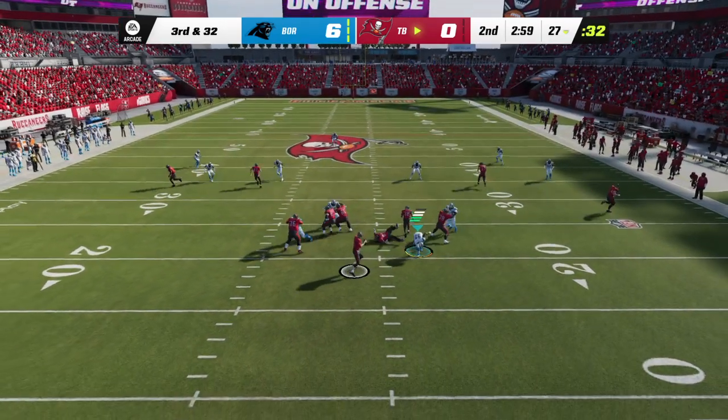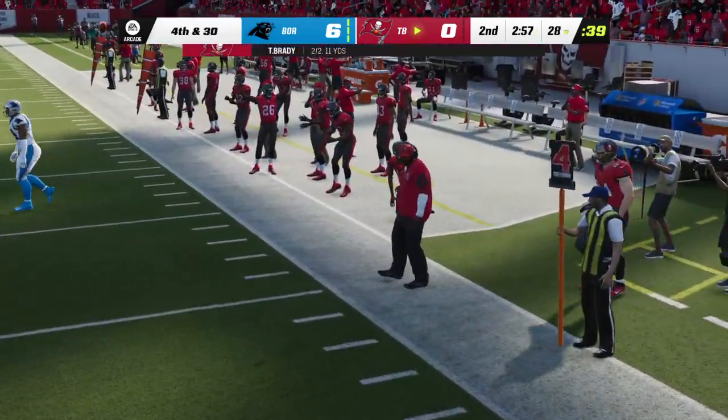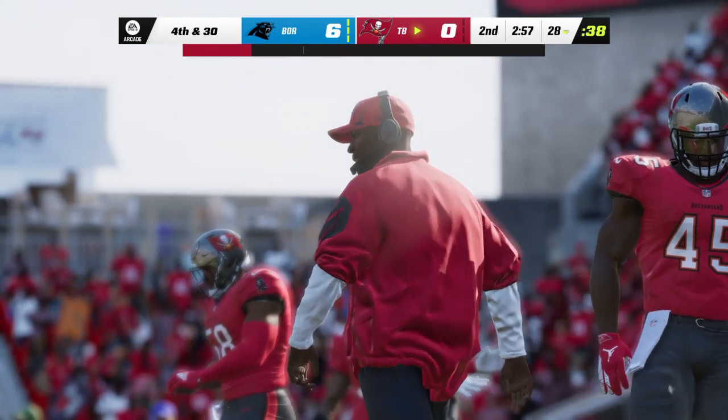Now on 3rd and forever, he'll look to throw. Underneath, he's got Brate. Only 2 yards, and it'll be a punt on their opening possession.